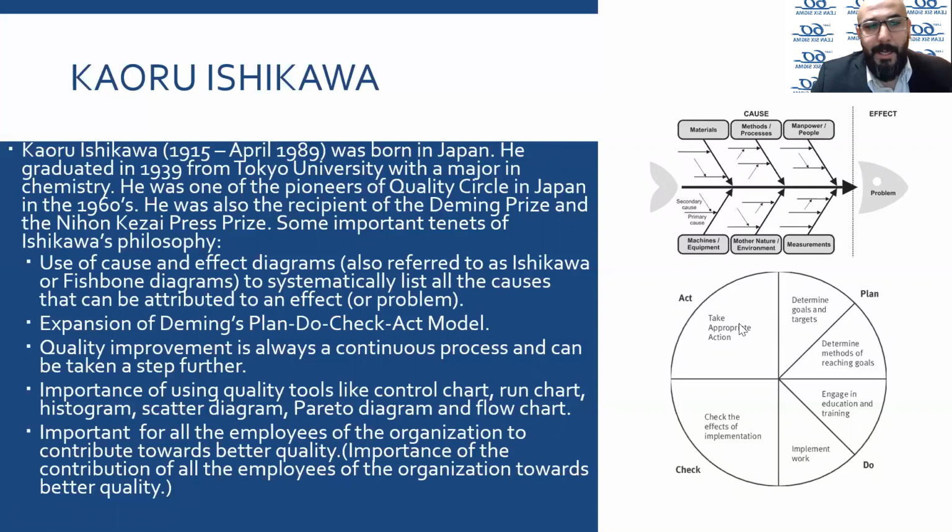And if there's a secondary cause, you list it as well. Ishikawa also expanded the Plan, Do, Check, Act cycle, the Deming cycle. He added sub-steps inside this cycle. In the plan phase, determine the goals and targets. Also in the plan phase, you determine methods of reaching goals. How are you going to reach your goals?